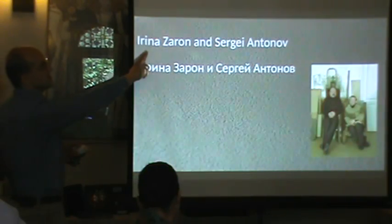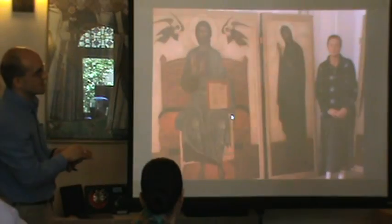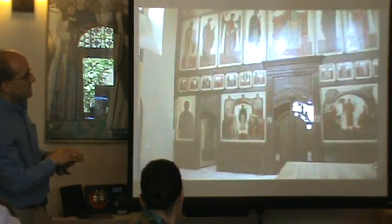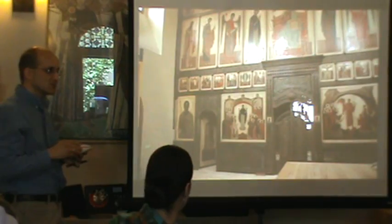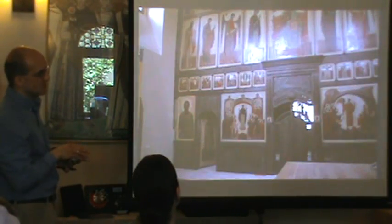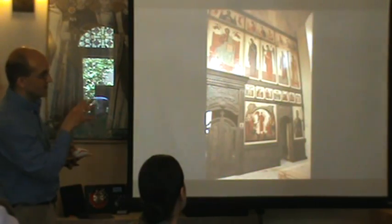And there's another couple. Arina is painting icons, and Sergei is the man who is making carving, so he's wood carving. So this is hers. And that's a church. They actually have been making the interior iconostasis for 8 years. They have almost finished it, but there are some issues. But anyhow, I just want to show you different photographs.